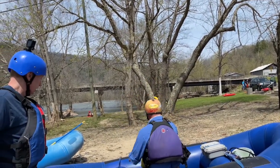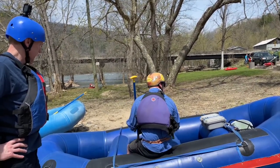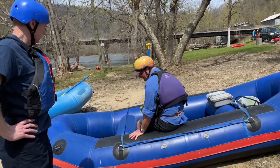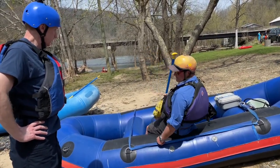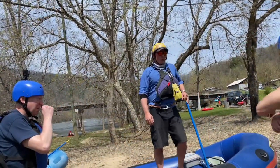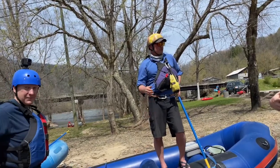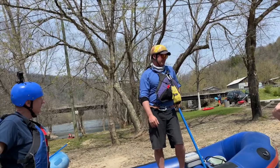Opposite foot, back flat along the floor, press along this tube. As long as you have one foot braced in here at all times, it's almost impossible to fall out. The one thing you want to remember is do not try to stand up. Do not put your feet down out here.